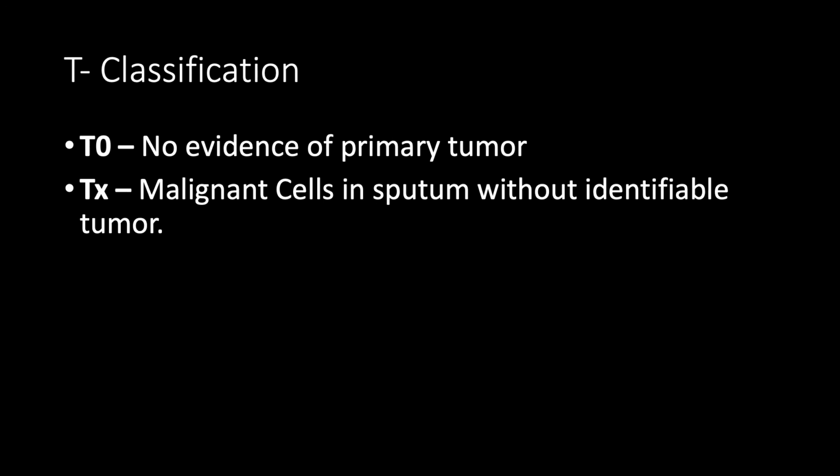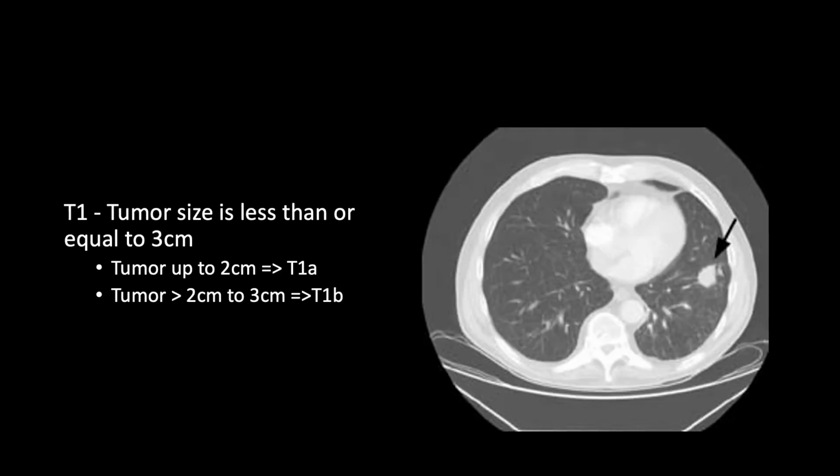If the tumor is classified as T0, there is no evidence of primary tumor. If the tumor is classified as Tx, there is presence of malignant cells in sputum without identifiable tumor. A tumor is classified as T1 if its size is less than or equal to 3 centimeters. If its size is up to 2 centimeters, it is classified as T1a, and if its size is greater than 2 centimeters, reaching up to 3 centimeters, it is categorized as T1b.